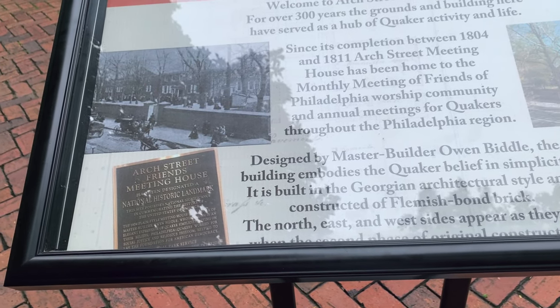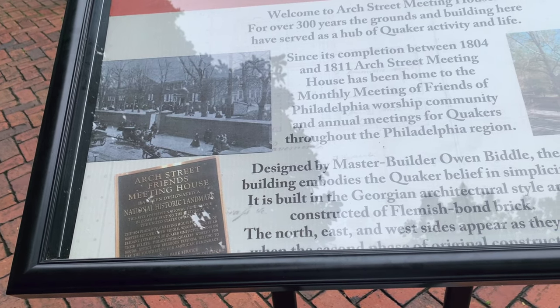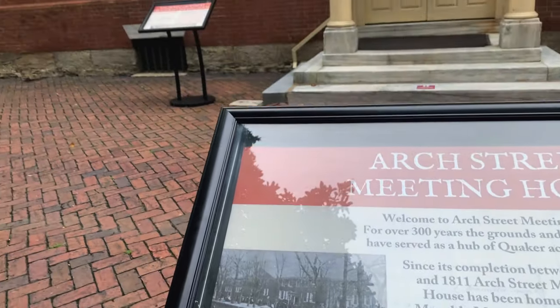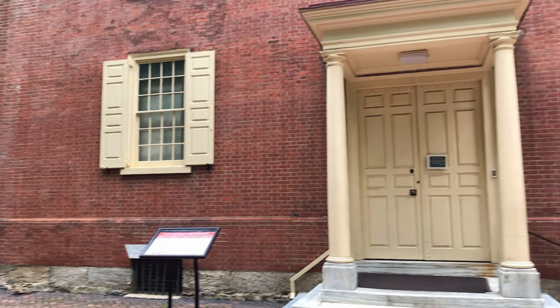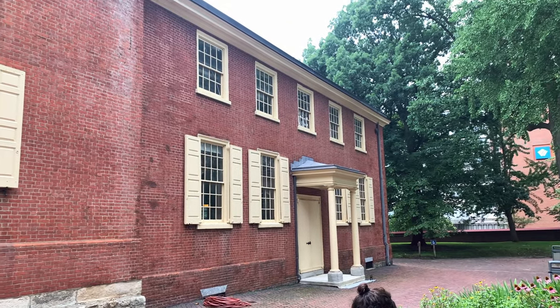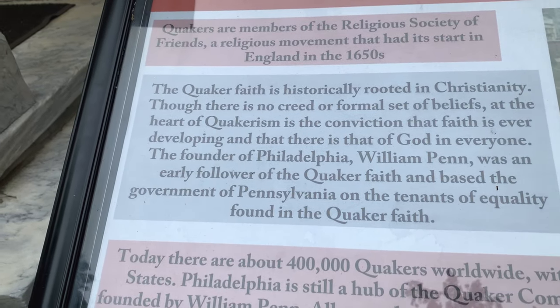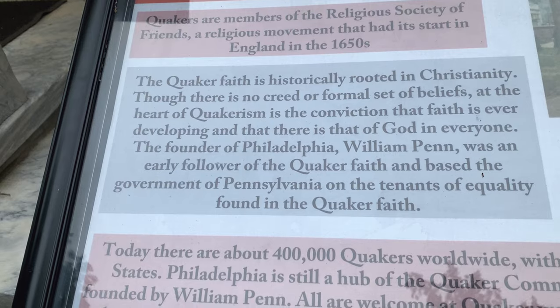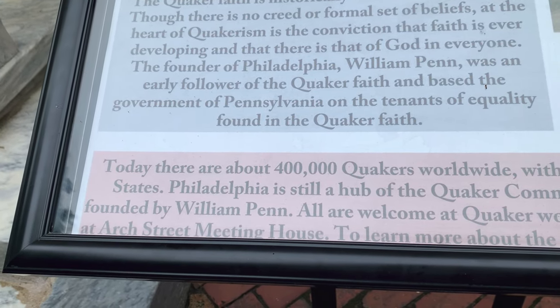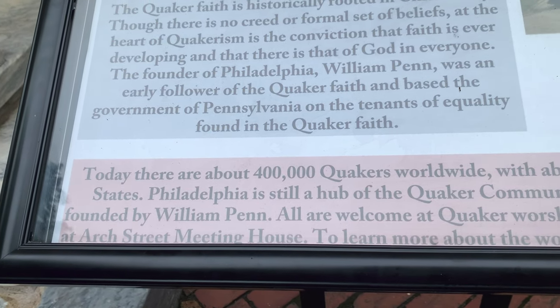So this is where the Quakers met for the longest time. Oh, they meet in this building. 1804 and 1811. Them shutters, man. Look at the size of those suckers. Yeah, the father of Philadelphia, William Penn, was a Quaker. Philadelphia is still a hub of the Quaker community.